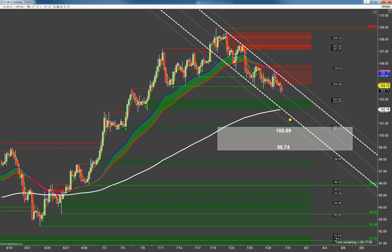You can see where I'm going with this. So my anchor chart finds me all of these areas where I'm going to use the support as a target for short selling, and then I'm going to look for a reversal. And if I get a reversal, I then have a counter trend, short-term, long opportunity, right? Buying opportunity.